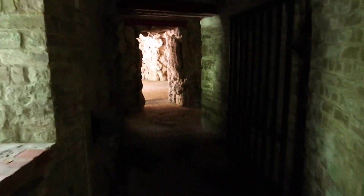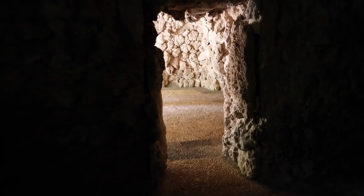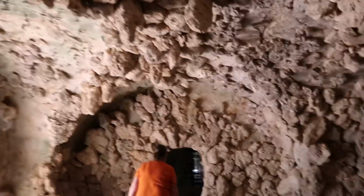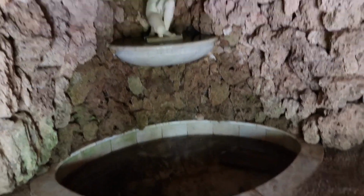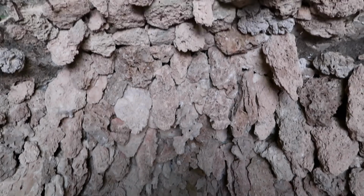Oh, I like this. I think more appealing to me than an alcove or cave. Nice and cool in here as well. Oh wow, this is stunning. It's like something out of an Indiana Jones film. The Fountain of Eternal Youth or something like that.